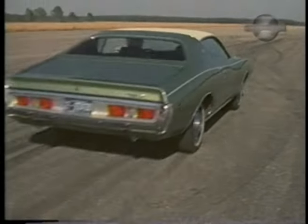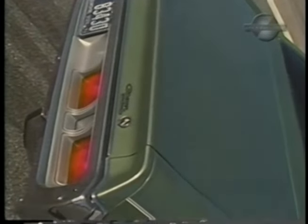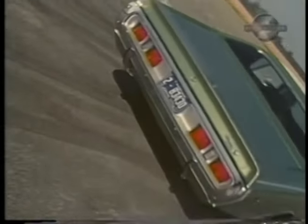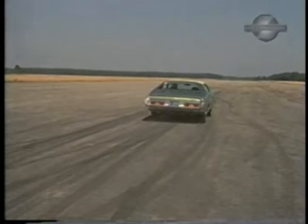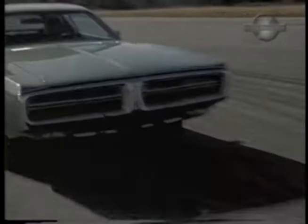With a 318-inch mill up front, our car was no Hamtramck hot rod. 30 miles an hour took 3.1 seconds. This engine was the standard offering in our tester, and as such, we thought it might be considered as a typical family investment. It ground out 45 miles an hour in 6 seconds flat.